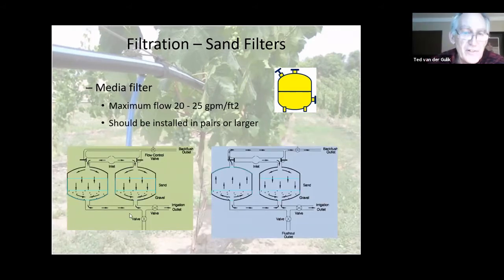I noticed an error in this drawing after all these years of the manual. I never noticed this before, but I'll show it to you in a second. So in a normal sand filter, the water flows through both sand filters, goes out through the system like so.